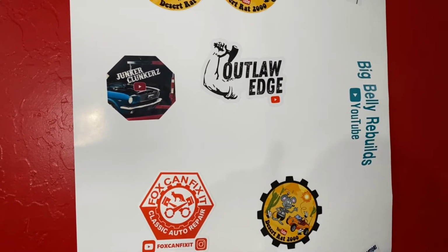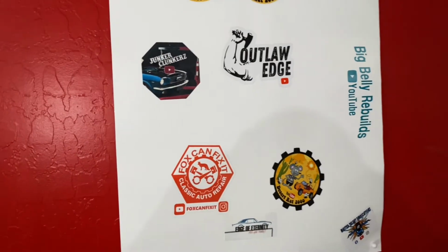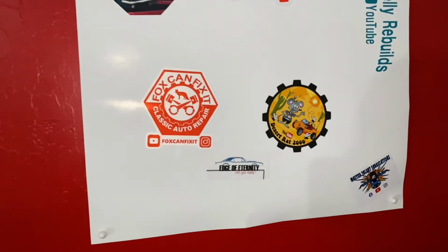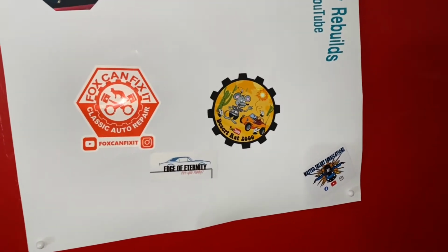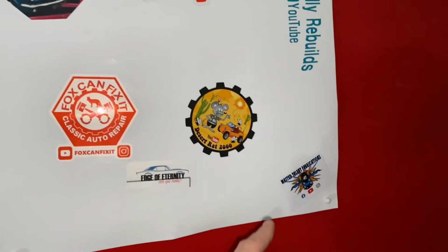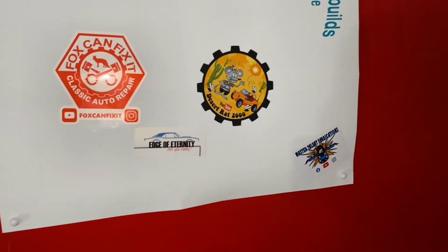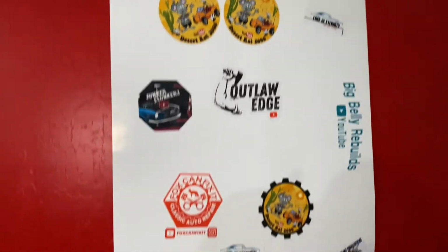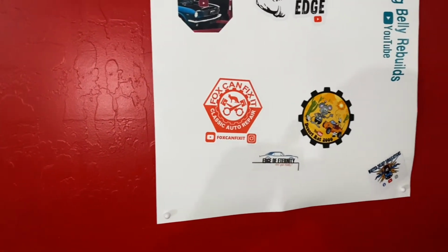Junker Clunker. Poor guy, man. Then Fox Can Fix It, that's another good one. Desert Rat 2000. Then Big Belly Ventures YouTube, and Big Belly Rebuilds. And then Mr. Wasted Talent Fabrications, then Mr. Washington. Okay, get that sticker up there, girl.